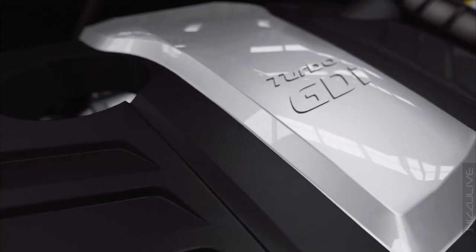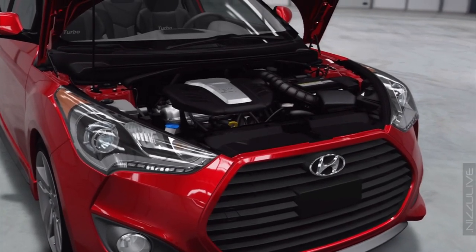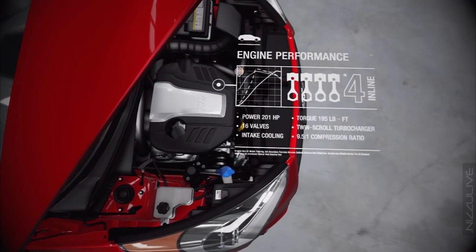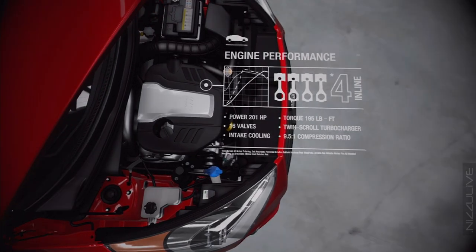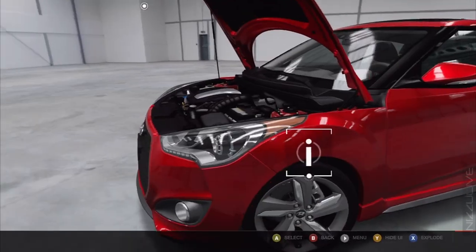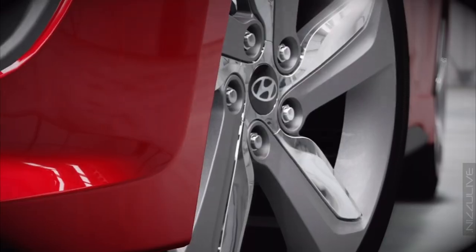With a twin-scroll turbocharger, the 1.6-litre inline-4 produces a wide power band. Technology, such as direct fuel injection, enables it to travel up to 38 miles per gallon. The Hyundai Veloster Turbo is equipped with 18-inch alloy wheels and four-wheel disc brakes.